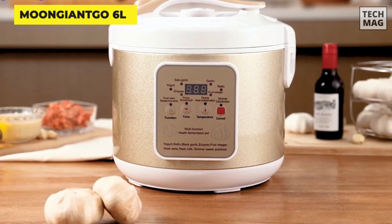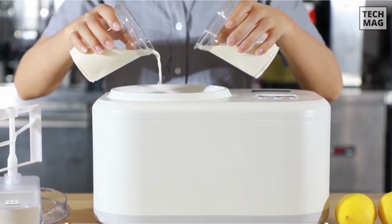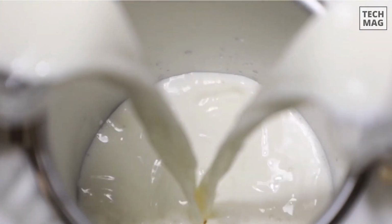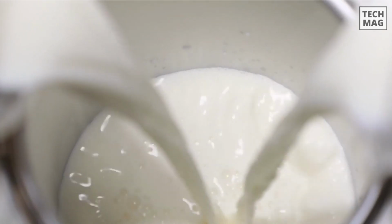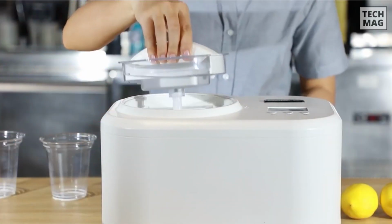And that's a wrap on our top picks for the best yogurt and fermenters of 2025. Whether you're after creamy yogurt, tangy kimchi, or rich black garlic, these machines make it simple, precise, and delicious.